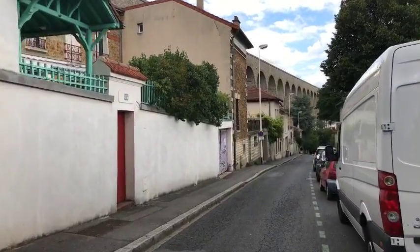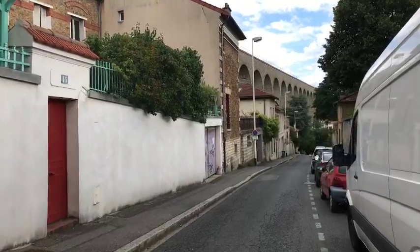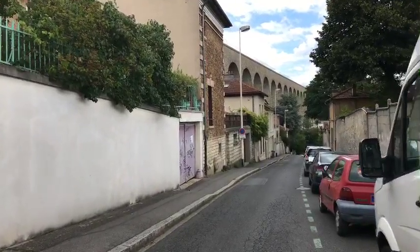Let's get down a little closer and take a look at this structure. And let me explain a little bit about what's going on here.